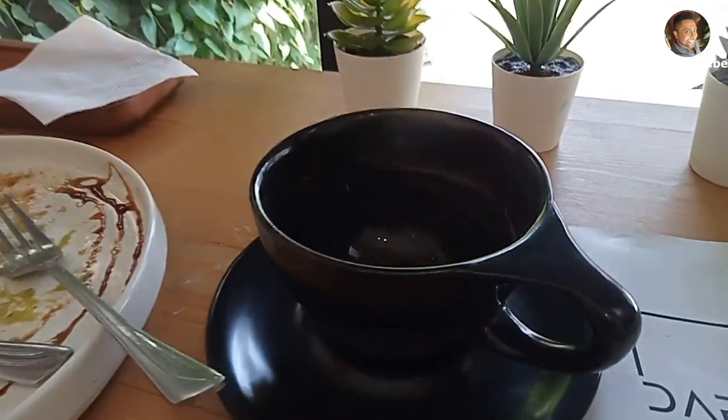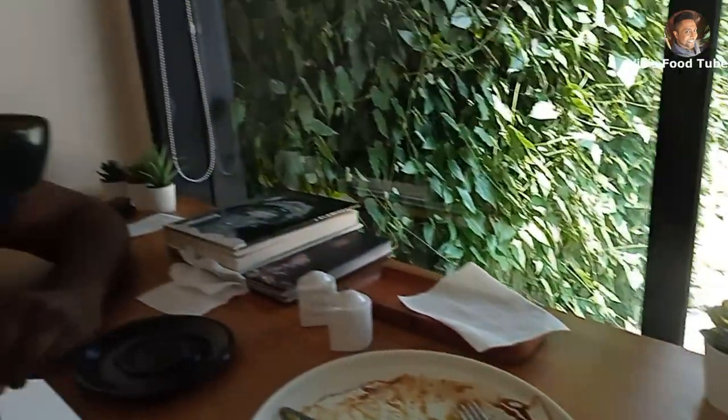Yeah, I just finished my Americano as well. Sorry, I didn't film it, but it was good. Good coffee though. Very good. I must try this in Colombo.